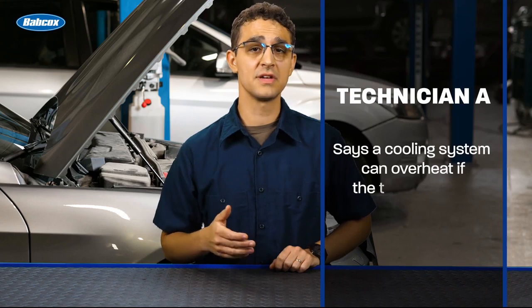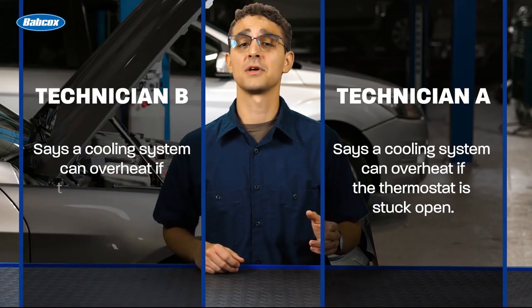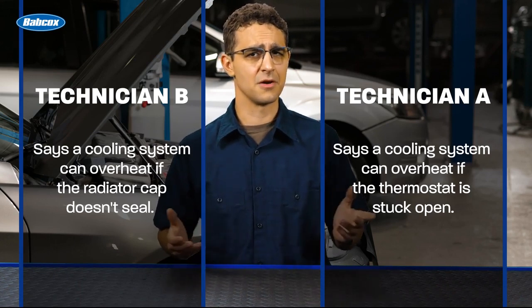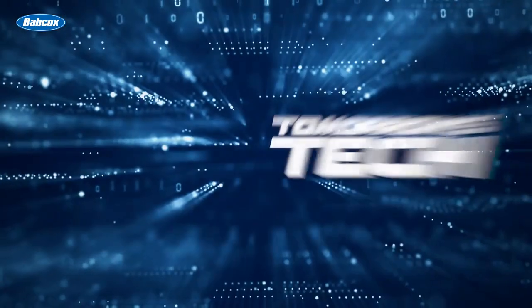Here's an ASE G1 test question for you. Technician A says a cooling system can overheat if the thermostat is stuck open. Technician B says a cooling system can overheat if the radiator cap can't seal. Who's correct? A or B? Or maybe both? We'll find out after this.